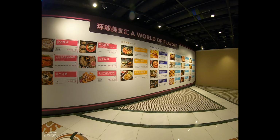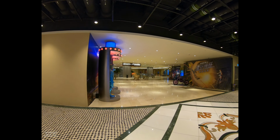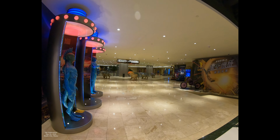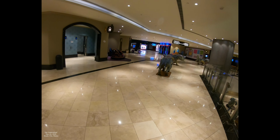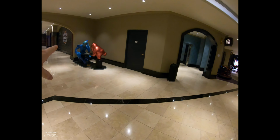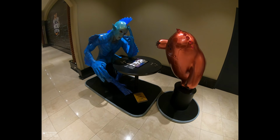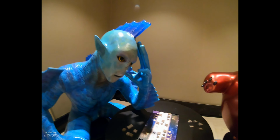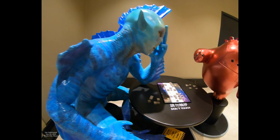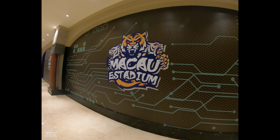There's all the food stuff right there. So you have to do that. So over here it says Lotus Border Gate. So we're gonna actually go out and show you the border gate. And you, okay, dragon, dinosaurs, bumper cars, people playing chess. So let's see what they're playing. A little bit real for me. Anyways, so Macau E-Stadium. All right.